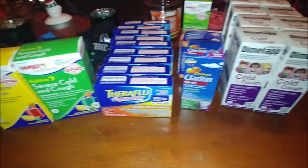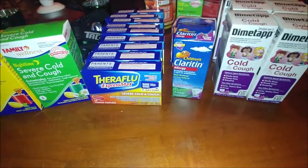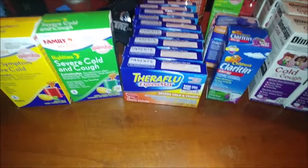I have bought these same brands and bought more than what I ended up needing, and I hung on to them. And like a year or two later, I got sick and I used them and they worked perfectly fine. So I have no fears about it.